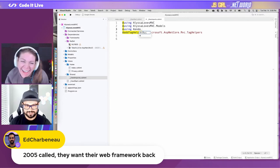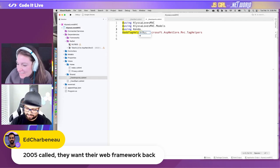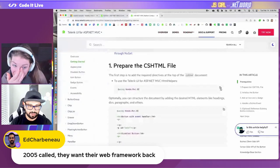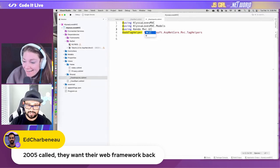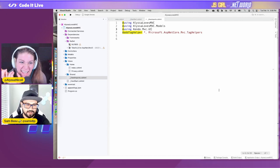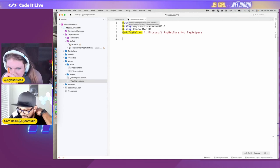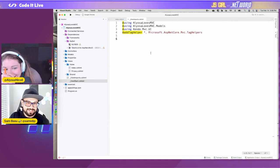Oh, Ed's finally Ed, she's making me do MVC. 2005 has really called. I have no idea what I'm doing, but I'm trying. Because she would not settle for anything other than MVC. I wanted to see what it looks like, what it feels like. If we can, you know. Okay, so Ed, tell me, be nice. Be nice and tell me what I'm messing up.